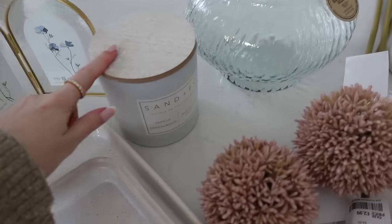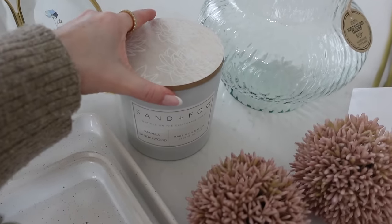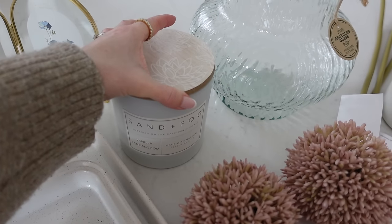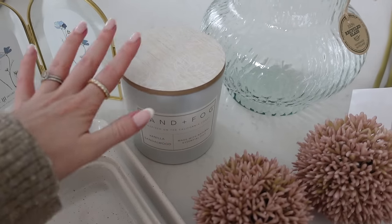And then I picked up another candle, of course. Honestly, I'm so bad with these sand and fog candles. They are the best candles. I picked up the vanilla sandalwood one, which I'm going to use more for. I've got some Eastery ones anyway, so I'm going to burn them. But this is a good all year, all spring, summer scent.